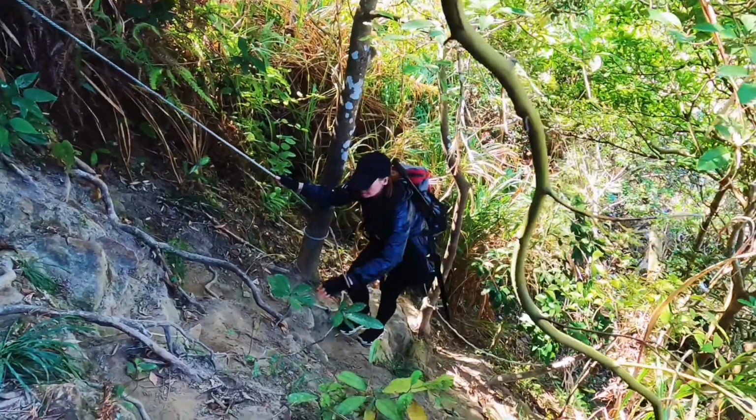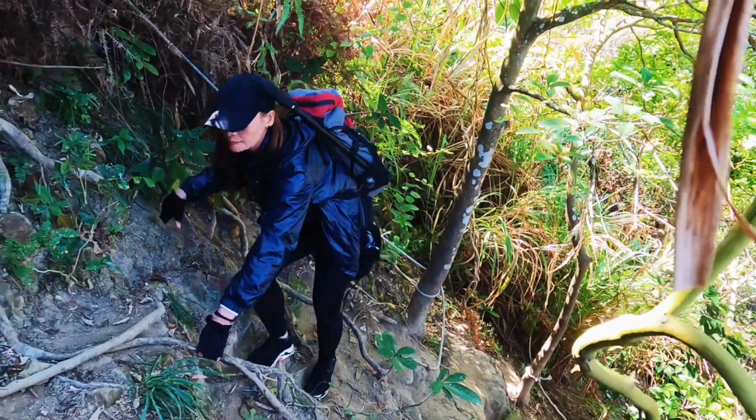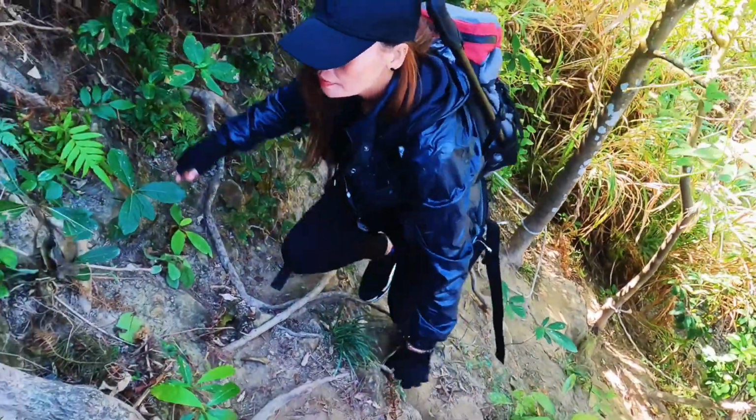It is the least traveled trail to the top of Sharp Peak and has its own loop. Beautiful view of the northern Sai Kung area.